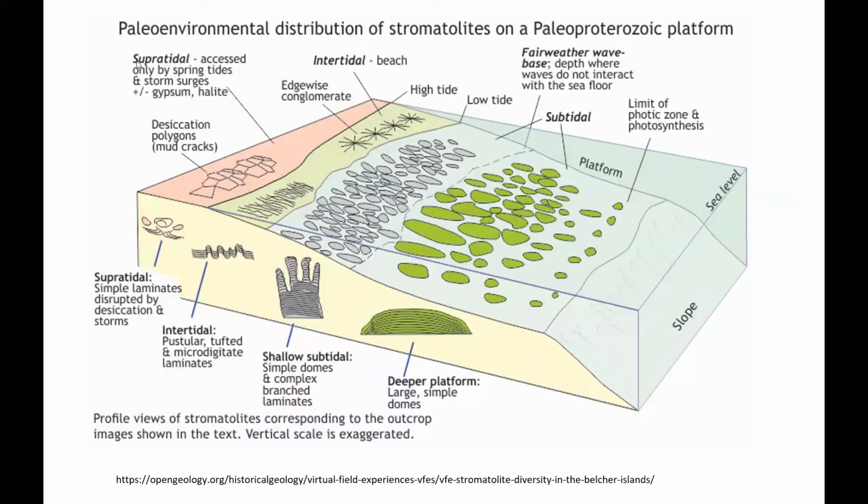So going back to the Canadian examples, like those I showed, those elongated ones described by Hoffman, other people have worked on these sorts of structures elsewhere. This is from the Belcher Islands in Arctic Canada, and you can see lots of different stromatolite forms in the subtidal zone. Sometimes they're elongated, whereas in the intertidal zone, they're just pretty flat, just forming small little pustular structures. They're not forming big domes at all.